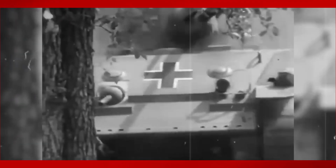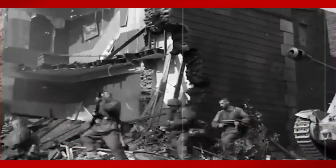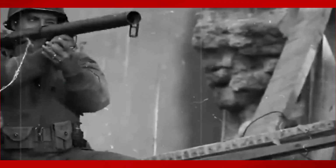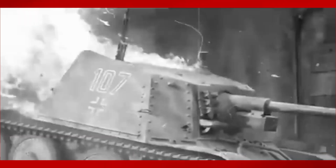Born from scrap metal and a coat hanger, the bazooka rewrote the rules of modern war. It was proof that simplicity, speed of production, and faith in ordinary soldiers could overcome even the most formidable enemies. And in doing so, it transformed the battlefield forever.